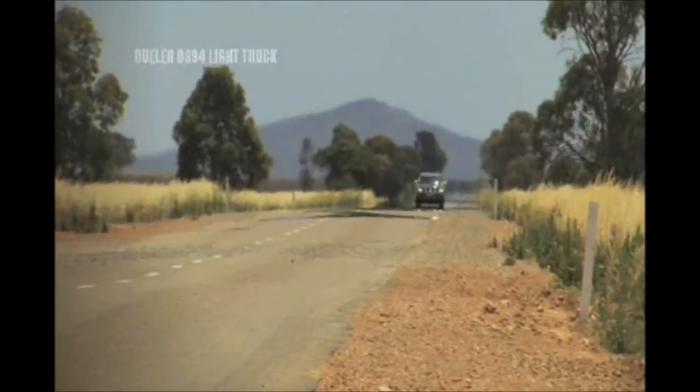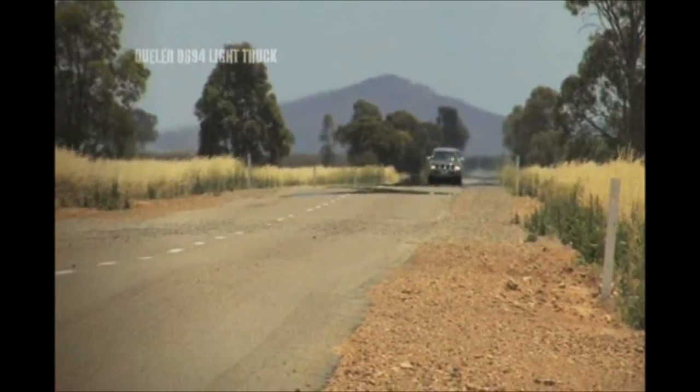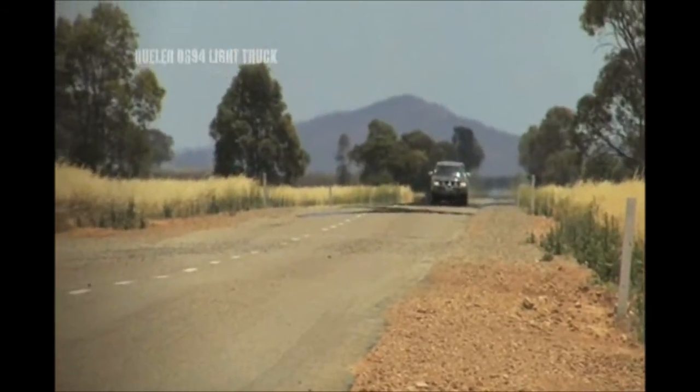The bitumen leg of our homeward journey was another chance for Dave to put the D694LT to the test. Well, we've had a chance to try it out in the dirt, but what's the 694LT like on the bitumen? Well, I have to tell you, it's really good. It's smooth, it's comfortable, and it's not noisy. But the real test is this.